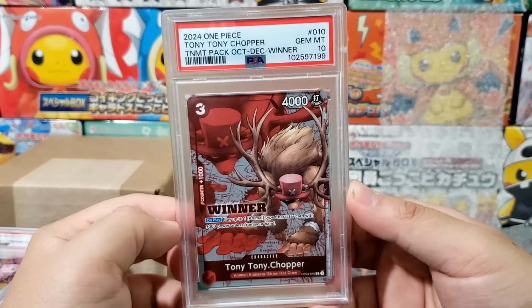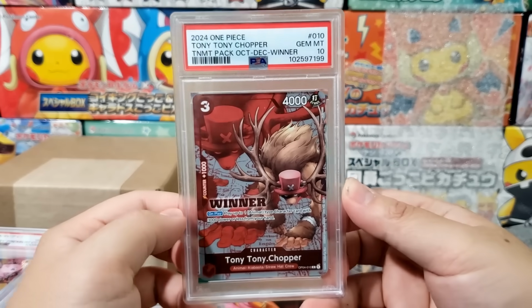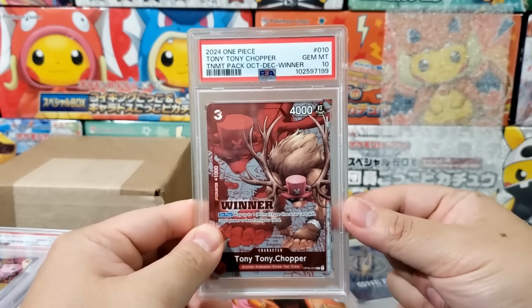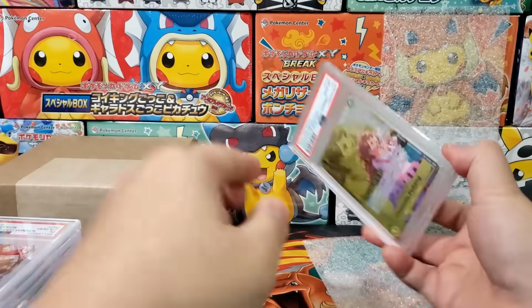So I won this card in October, shipped it off to PSA, and here it is. This is one that's going inside of my personal collection. This was the very first One Piece tournament that I ever won. So yeah, I'm getting that card graded.